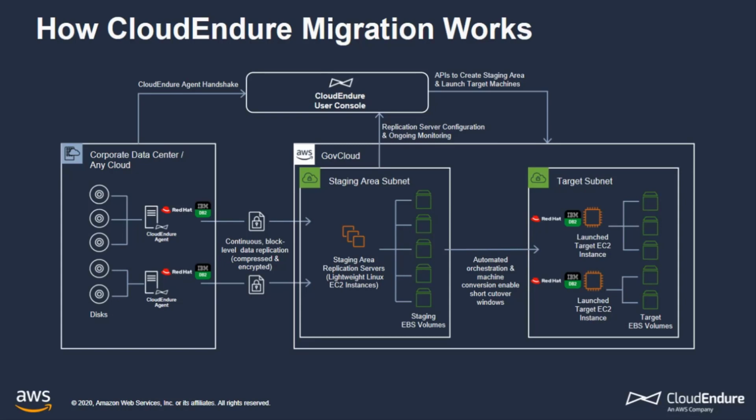CloudEndure will also launch the target production environment, which is here on the right, within minutes. That includes any production EBS volume or EC2 instance, network configuration, etc. The configuration of those production resources are based on the blueprint that we talked about before. When we're ready to cut over, CloudEndure will perform automated machine conversions, and that includes any kind of bootloader changes or hypervisor driver injections and so on.